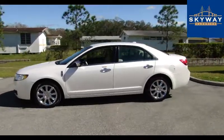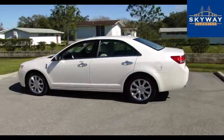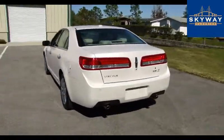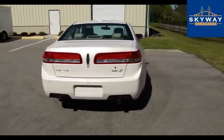We've got the Lincoln MKZ out here for you. We're going to give you guys a tour. Inside, outside, underneath. Of course, start it up and take it for a drive.